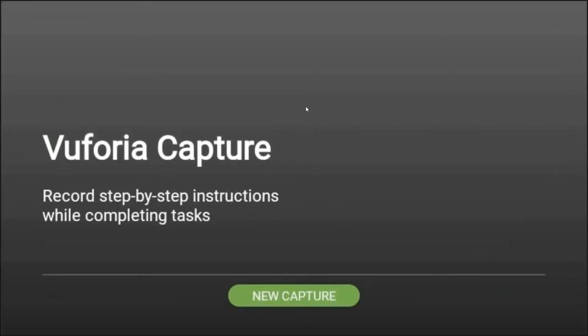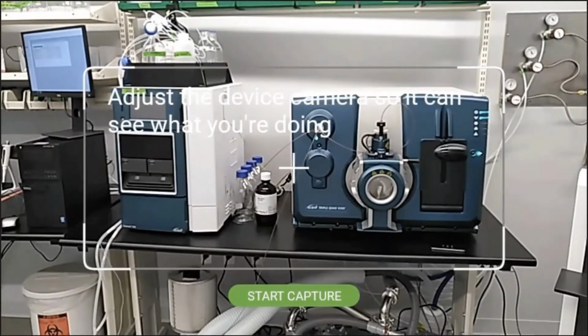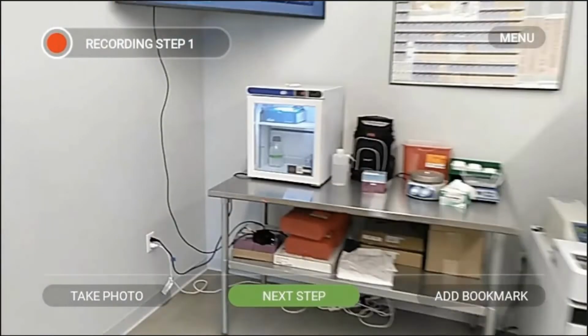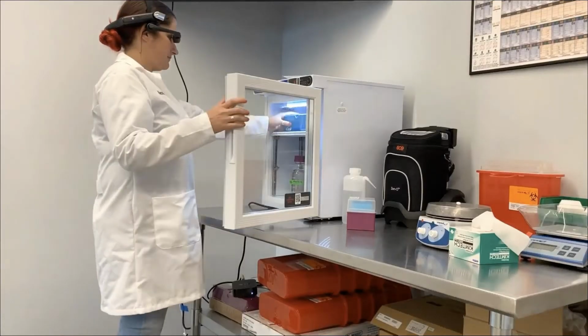All right. So as I mentioned, in this demonstration, we'll start off by acting as the expert. So we're using the solution to create and share a multi-step lab procedure to prepare and analyze a sample using a mass spectrometer. So here, our expert, she will be wearing a RealWear device loaded with the Vuforia Expert Capture app to record the required steps in the procedure.